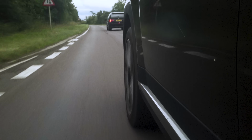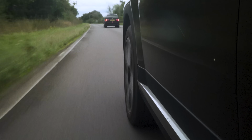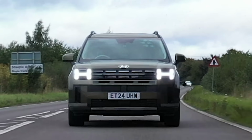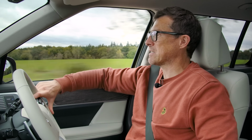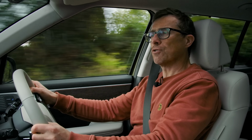Also, while you can save some money buying the front-wheel drive version, it's not that much more economical. It's only supposed to do just over 40 miles to the gallon, and that's because the four-wheel drive system is selectable. It actually only engages the back wheels when you need that extra traction. When you're cruising along normally on the motorway, it's just going to be running in front-wheel drive mode to save fuel. Speaking of which, when you're cruising along at motorway speeds, this is very relaxing. It's comfortable, it's quiet. Yeah, you can do mile after mile. This really does feel like quite luxurious transport.